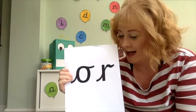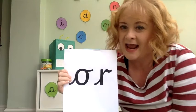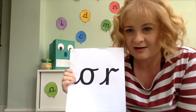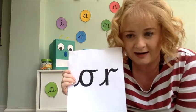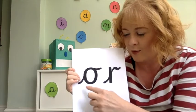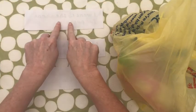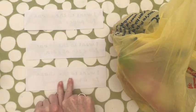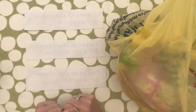Well done, everybody. You're really getting the hang now of this or digraph, an O and an R, making an or sound. Now we're going to play a shopping game. So have a look at my shopping and see if you can match the sentences with the things that I bought back from the shops. Here's a clue. They've all got the or digraph in them. So I've got three sentences for my shopping game. I'm going to try and match my sentences with the things that are in my shopping bag.